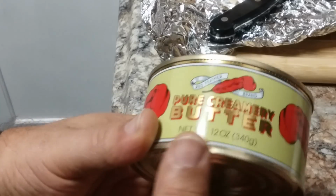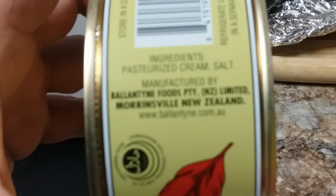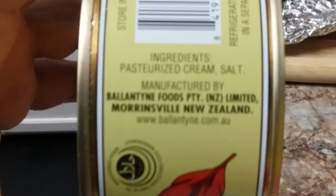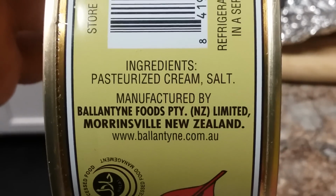Now I'm going to go ahead over. Let's see, I'm not sure if you'll be able to see that or not, but it is made in New Zealand. All right, there you go. It's manufactured in New Zealand. But look at the ingredients. Ingredients: pasteurized cream and salt.